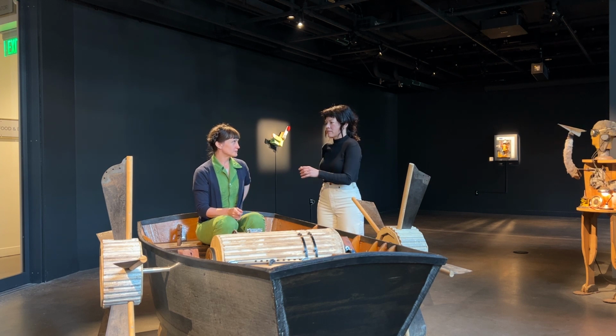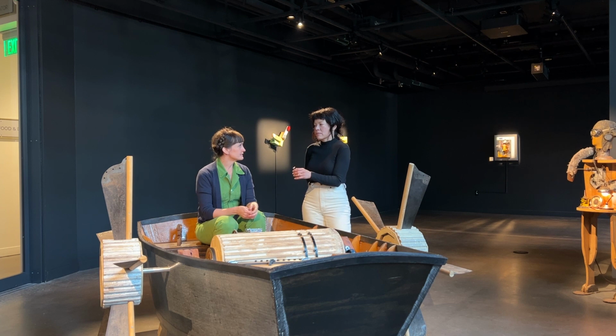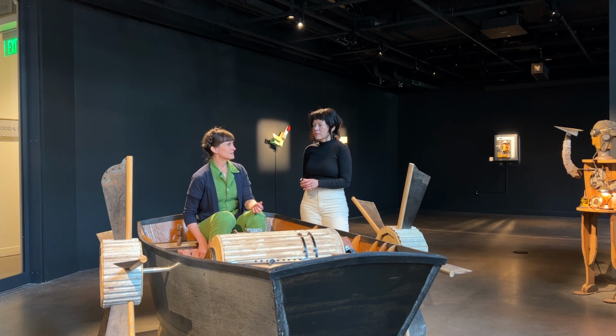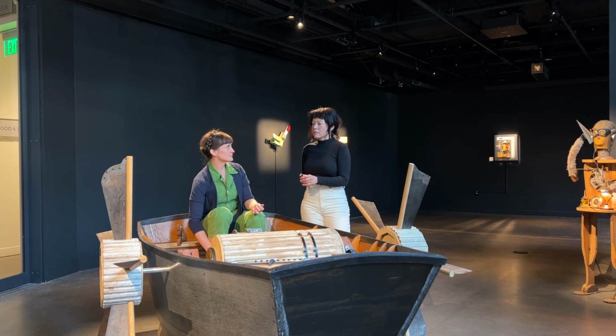It was kind of a long process. I started just researching boat building. I went to different museums. I read a lot of books. And then I actually had an email correspondence with a boat builder, and I just asked a lot of questions. I went to a place where they were working on boats in Brooklyn, where I was living.